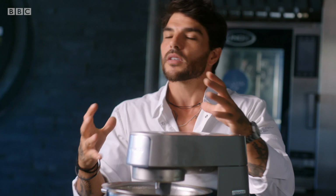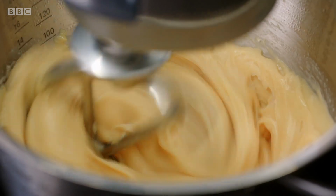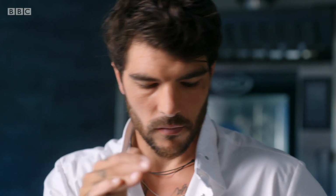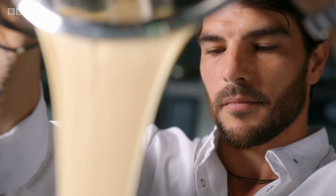So we're gonna pour it very slowly. If I pour it too fast, the dough is gonna lose its strength, so it's gonna be too soft, and I won't be able to pipe the Éclair. So that's it. So I always wanted to work in a kitchen, playing like the scientist, you know?